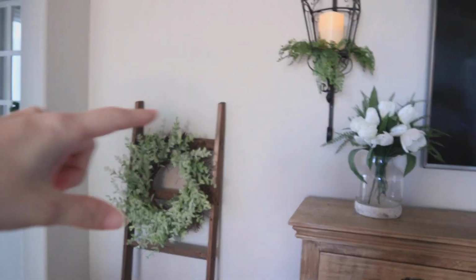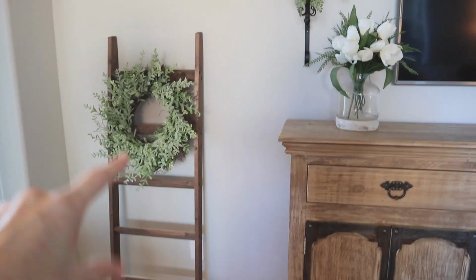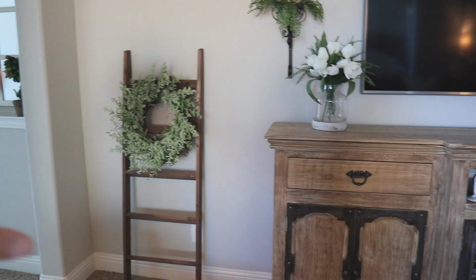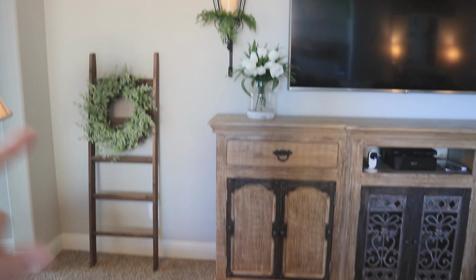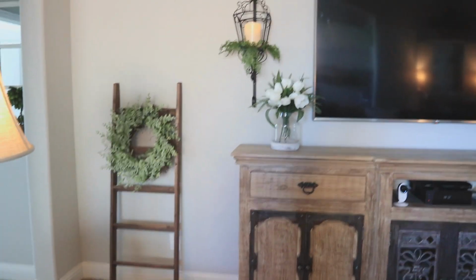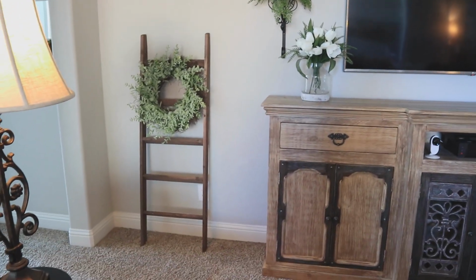So with the ladder, the blanket holder really came to about here. So this solved the problem because I'm getting this much decor that's filling in this space, because as you can see, the ceilings are pretty tall. I think this did exactly what I wanted it to. I could have gotten a taller ladder, but then I think it would have competed with the lantern. So I think that this is a perfect height. I got this from Amazon in case you're interested. I'll link it down below. It's a 5-foot ladder, I think.